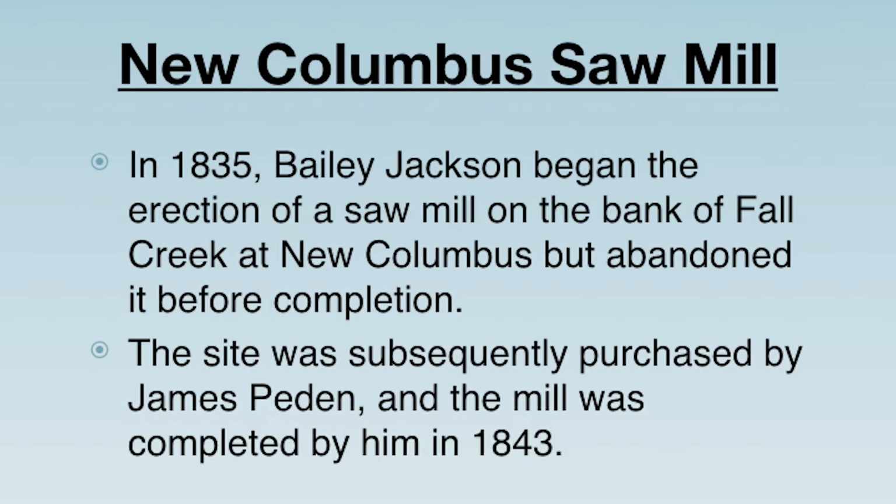The New Columbus sawmill. In 1835, a man by the name of Bailey Jackson, no relation, began the erection of a sawmill on the bank of Fall Creek at New Columbus, but abandoned it before completion. The site was subsequently purchased by James Pedden, and the mill was completed by him in 1843.